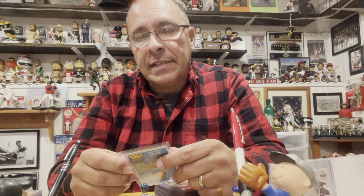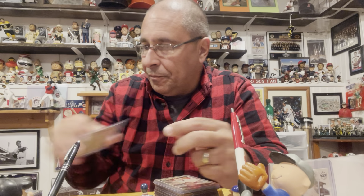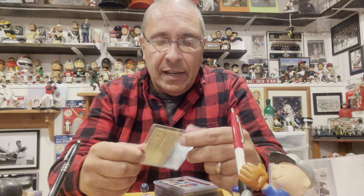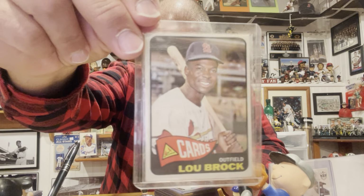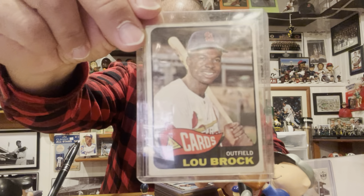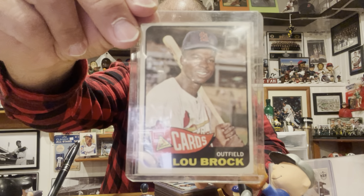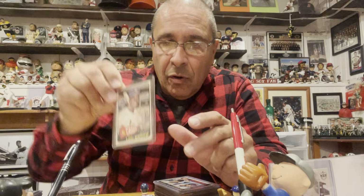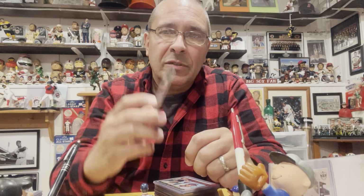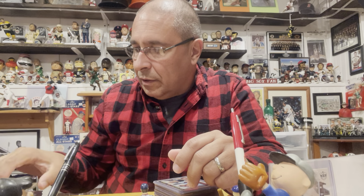Koufax had an ERA of 1.74 and Drysdale was 2.19. So, all right, you got a 1965 card of Lou Brock. I wish the Cubs probably wish they had never traded him. Went on to a great career with the Cardinals. Hall of Famer. At one time, the all-time stolen base leader until Rickey Henderson broke that. Great, great player. Could do it all.